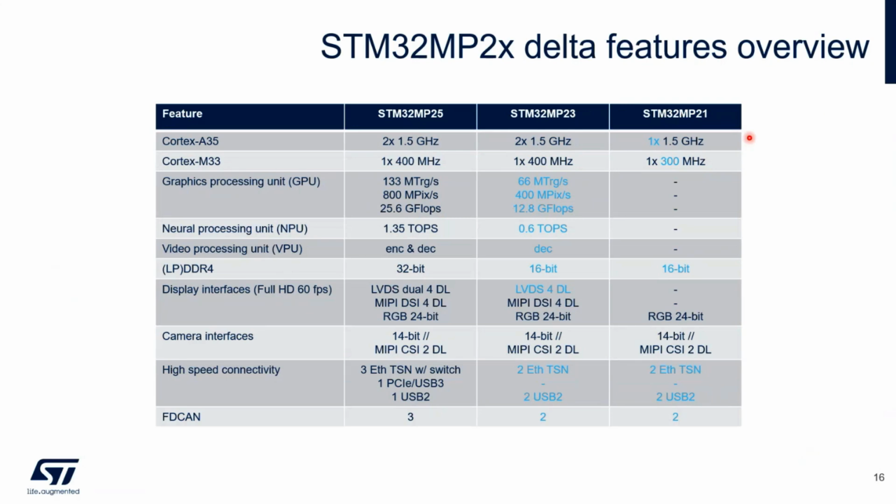So there are three main families or subfamilies of the MP2 series. Here you can see a short summary of the differences between the MP25, the MP23, and the MP21. As you can see, as you go left to right, it's basically feature reduction in order to optimize cost. So, differences between the MP23 and MP25.